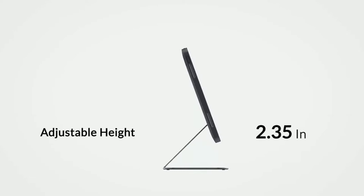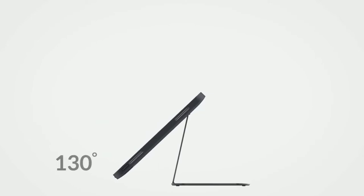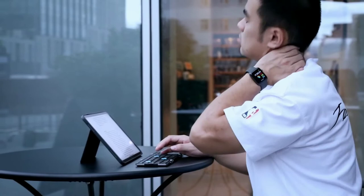We made it with a truly floating design by the hinge structure to offer adjustable height. It's the highest height you can get among all portable Stand&Case. It also allows for unlimited viewing angles up to 130 degrees. All that flexibility, and we still kept it lightweight and slim. With MOFT Float, you won't bend your neck down for hours. Work comfortably at all times.